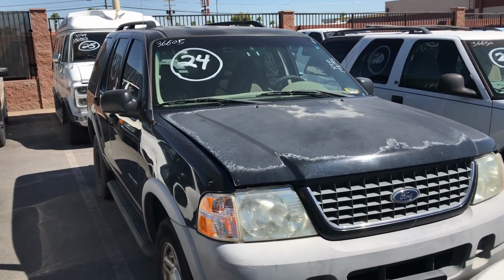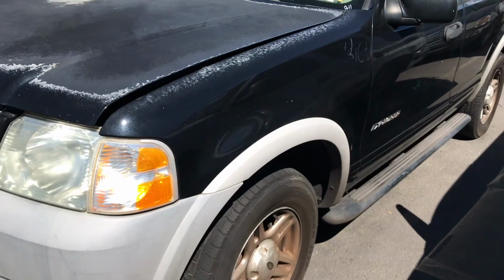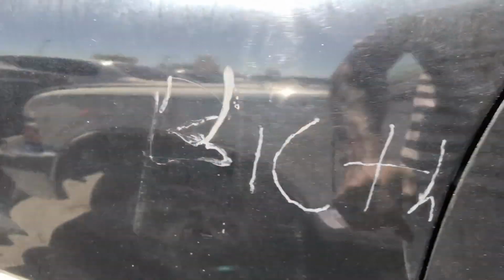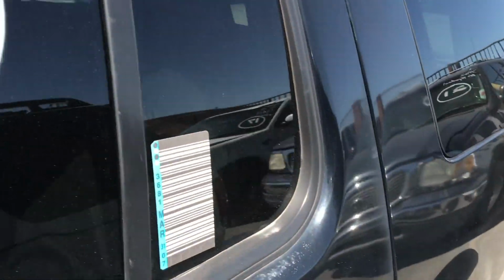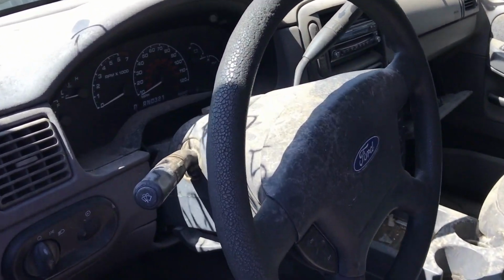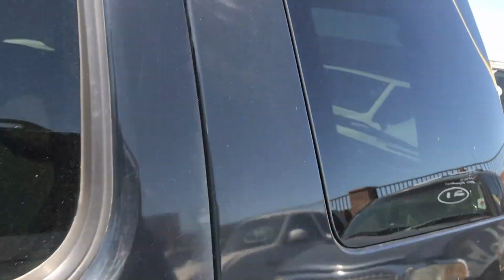Alrighty, guys, we got a 2002 Ford Explorer here. Faded paint up front, which is not a big deal. The body looks to be in fairly decent shape. However, if you look at the inside, this window's been down for quite some time. That steering wheel is starting to foam up and crack. It's just so much dirt, and this thing is definitely gonna be junk. I already know. Me personally, I wouldn't bid on it. I just know for a fact, based on how it looks, it's gonna be junk.